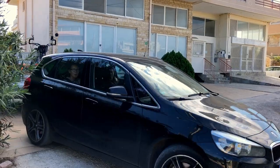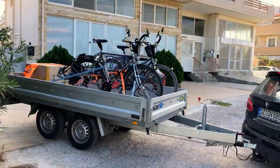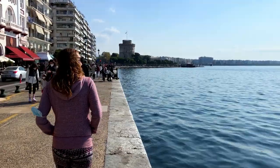We will go to Thessaloniki again. But with my dad and his wife, we will drive up there with the bikes in a trailer, so we don't have to cycle that bit which we've already cycled. And then from Thessaloniki, they will go back after the weekend to Artemida, and we will keep cycling on to Turkey.